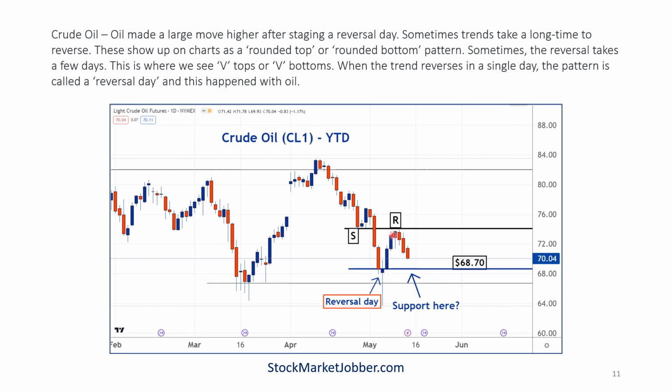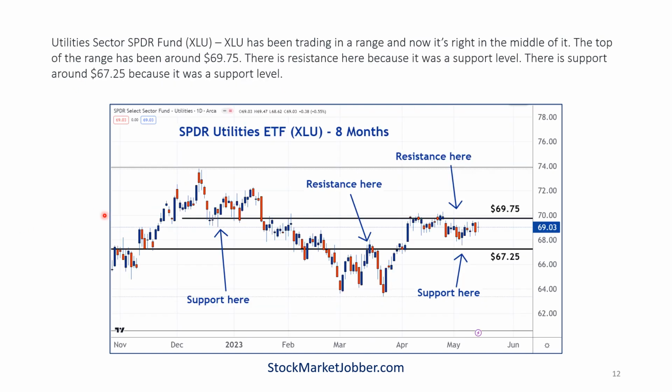This is oil. Here's resistance. Why is there resistance here? Former support level. Support can become resistance because of buyer's remorse. Utility sector, even in boring sectors, we see these same principles. Support becomes resistance. This is months later, 6 months ago. Support, now it's resistance. Resistance became support.